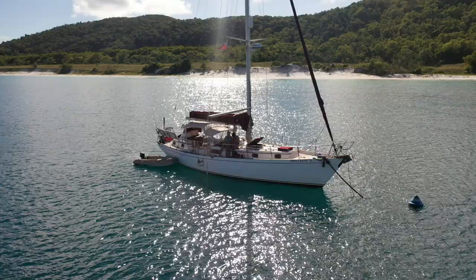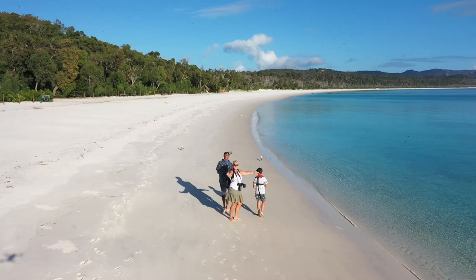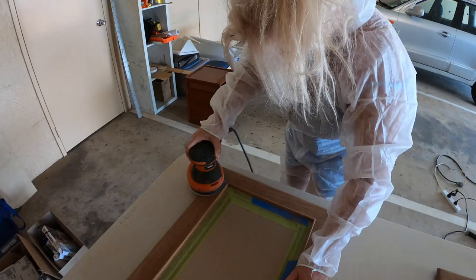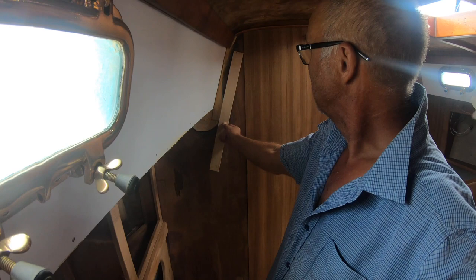Cheers. This is Brilliant 2, a Kelly Peterson 44 built in 1978. This is us, the Smallwoods. And this is the story of our long overdue boat refit. Welcome along for the ride.